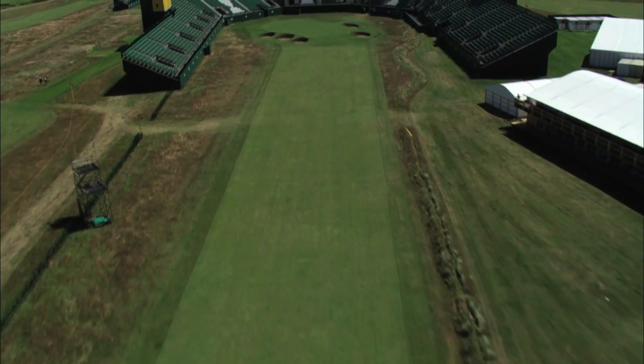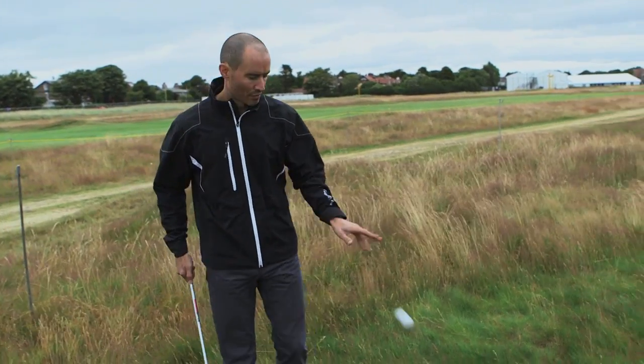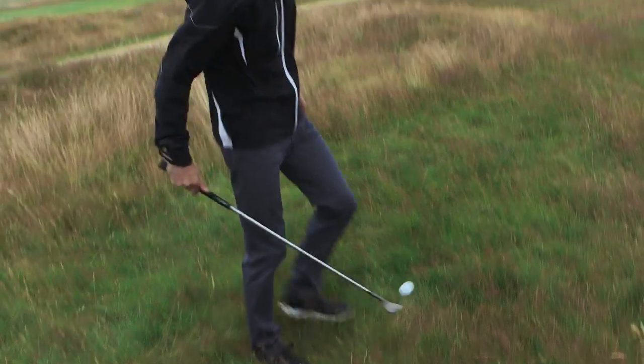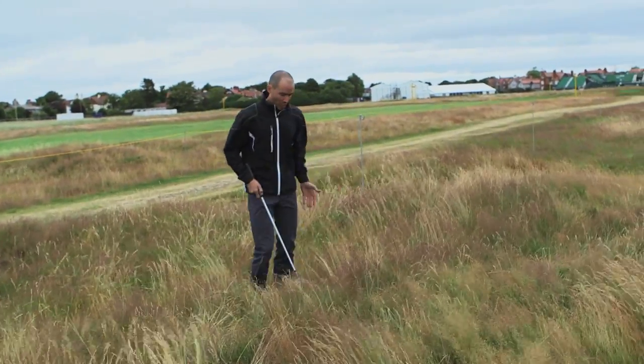I think what we have here at Hoylake this year is typical links rough because it's thick in places but very sparse in others. Here we are off to the left of the 18th fairway, and you can get any club you want on that at all, so it's not going to penalise you too much. But if you go just a few paces away into the thicker stuff and the ball disappears, my feet disappear, this is some of the thickest rough on the course.